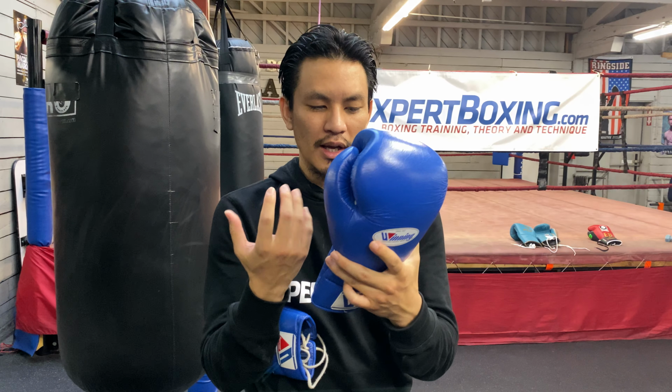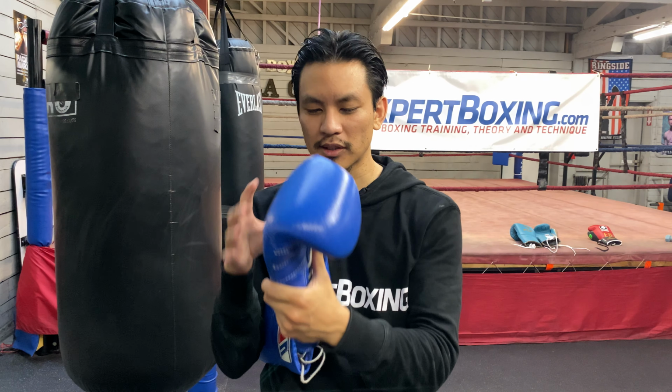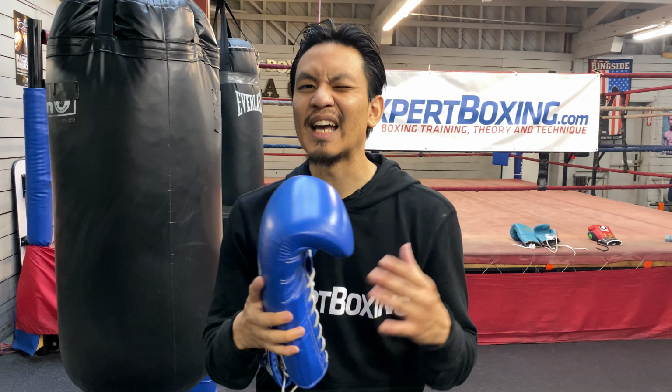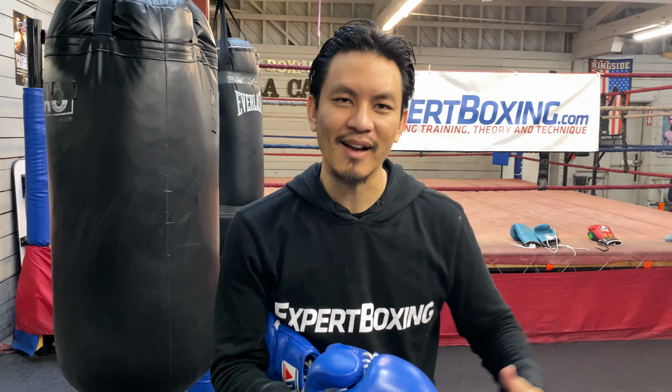Other thing about Winning, even though the padding is soft, it has a nice wrist support. It has a nice wrist structure. So there is structure here, even though the padding is soft and cushioned. Some fighters may not like Winning gloves because they feel like it's too pillowy or it takes away from the effect of them feeling powerful, right?